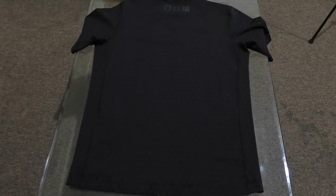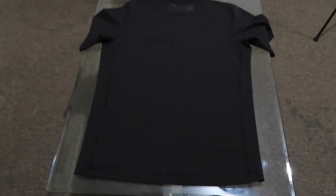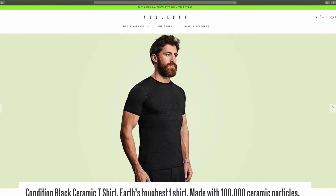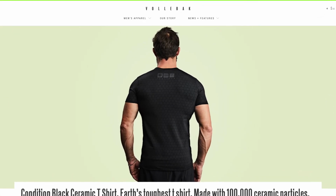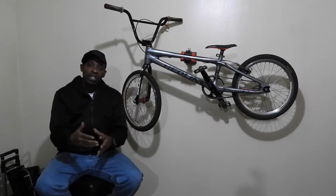While every one of these particles is smooth, flat, and soft to the touch, the only materials on earth that are tougher than ceramics are diamonds, making this t-shirt highly abrasion resistant. The particles can be scratched off and washed out, built with the same ceramic tech as the International Space Station. So that's crazy to have this technology enclosed, but somehow Vollebak was able to pull it off.